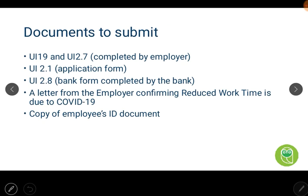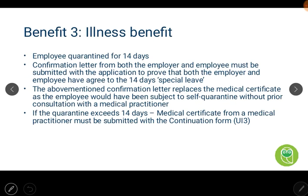The documents to submit, again, UI19 and UIF 2.7 to be completed by the employer. A UI 2.1, which is your application form. A UI 2.8, that's the bank form to be completed by the bank. Then a letter from the employer confirming that there is reduced work time applicable, and a copy of the employee's ID document. Right, so that's the list of documents for the second benefit.